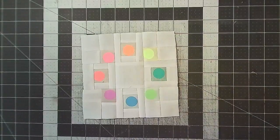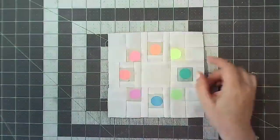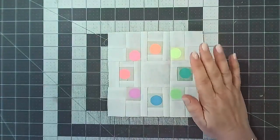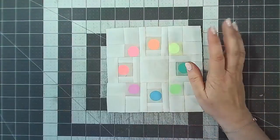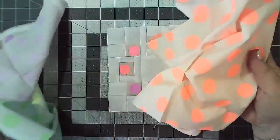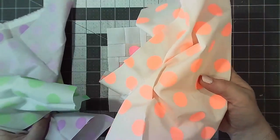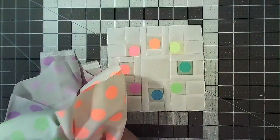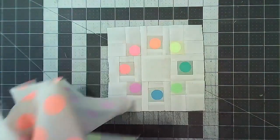Right, so this is the block. I'm calling it a circle pop because it's a pop of colour on a circle. Now, I'm using these beautiful neons that I bought a fat 1/8 bundle of from Sugar Bowl Crafts at Malvern last year and still haven't used.